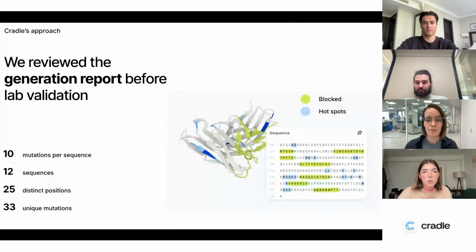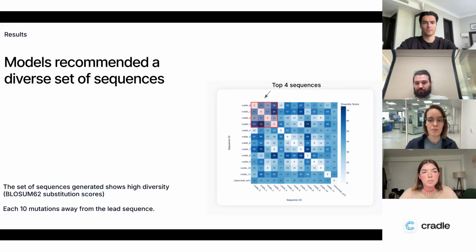Yeah. So once we reviewed the generation report, we looked at the final sequences that were generated. We had 12 sequences, or in the first case, 10 sequences, 10 mutations per sequence, with 25 distinct positions and 33 unique mutations at those positions. And once we were happy with this, we sent them to Adaptyv.